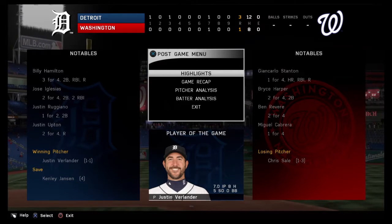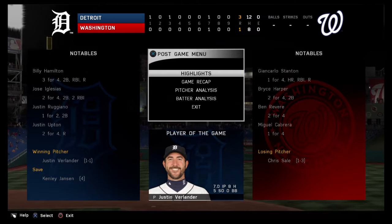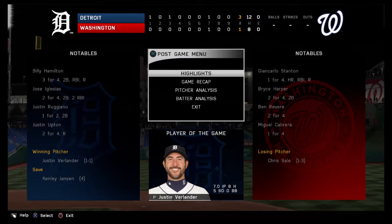Here now is our final line score tonight. First for the victorious Tigers. 3 runs, 12 hits, no errors. They left 10 men on base. For the Nationals, 1 run, 8 hits, no errors. They left 8 men on base. The winning pitcher is Justin Verlander. His record is now 1-1.